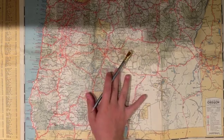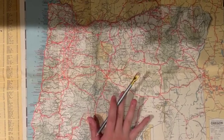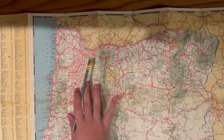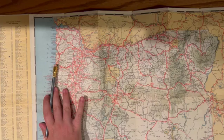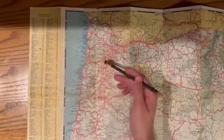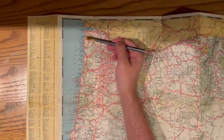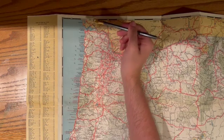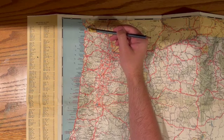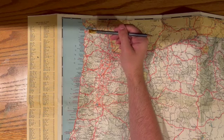There are a couple of other highways that I think deserve mentioning. Farthest on the west coast, farther west than I-5, is US Highway 101, which travels from Astoria. Well, really, it travels from Olympia, Washington, getting to Astoria.